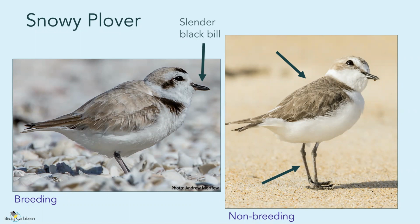The bill isn't nearly as stubby and stout. It has more of a longer, slender black bill than you would see in the previous bird, the piping plover, and doesn't have that complete collar even in the breeding season. It just has black on the sides of the neck. The collar doesn't go all the way around the throat.